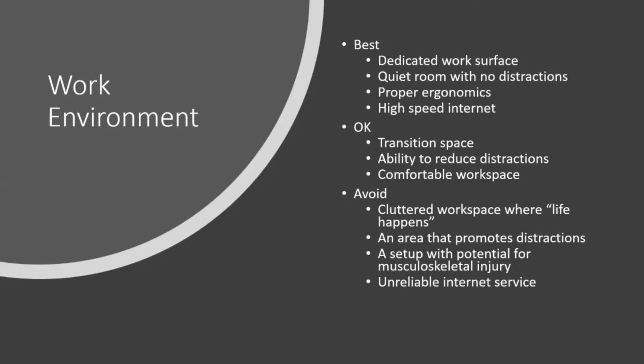You also want to avoid an area that promotes distractions. If your living room is the only place the family has to gather, watch TV, play video games, all those things that are super distracting. You have visual distractions, you have auditory distractions. You want to get as far away from that as possible. Really, you're not going to be able to work effectively in that environment.